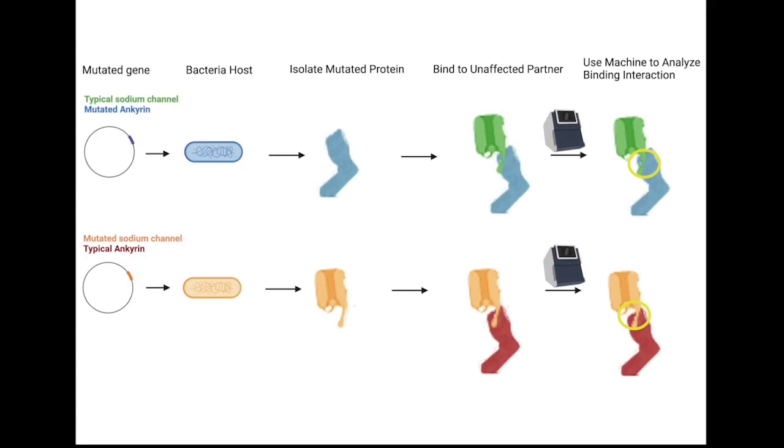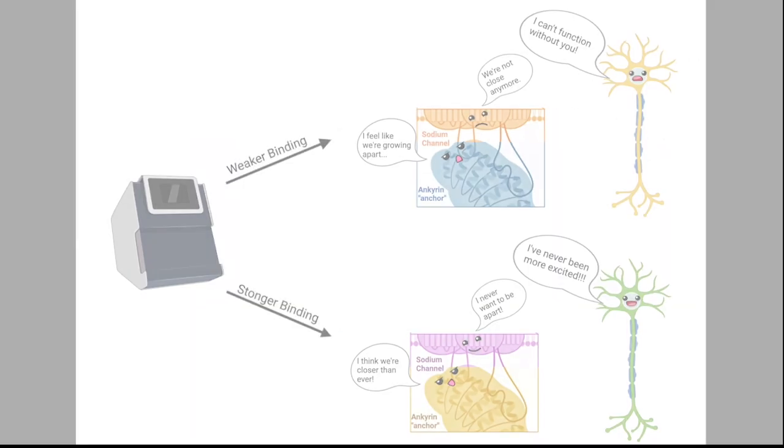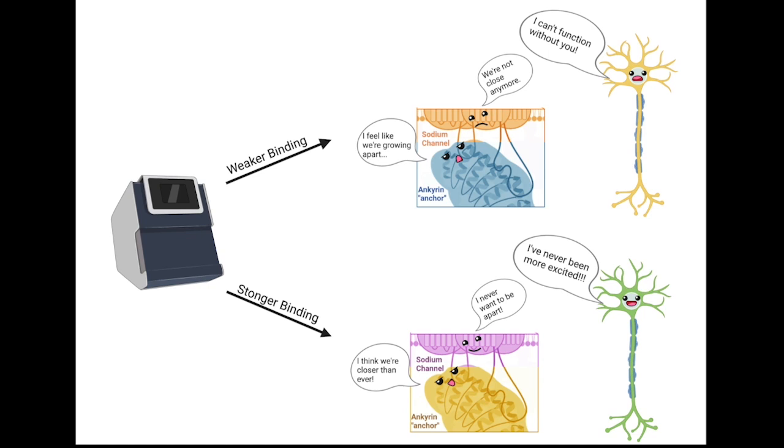We look at binding changes by introducing these mutations into bacteria, isolating the mutated ankrin or sodium channel, binding it to its unaffected partner, and analyzing the interaction using a special machine. This machine will tell us whether the proteins are binding tighter or looser than usual, which may give us clues about how these mutations may impact a neuron's ability to communicate.